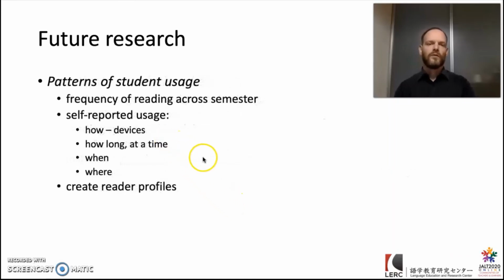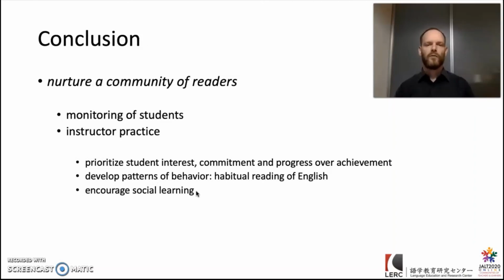Finally, we can also look at patterns of student usage. For example, at what frequency across the semester are students reading? And by gaining self-reported usage data on how students read, on what device are they using, for how long at a time, when during the week or during the day, and where are they, at home or are they traveling to university? We can create reader profiles and use this information to again feed back into our goals, which, to remind everyone, is to nurture a community of readers.